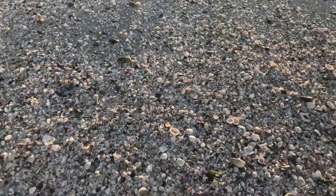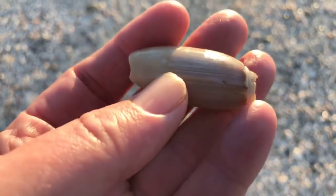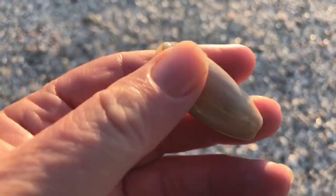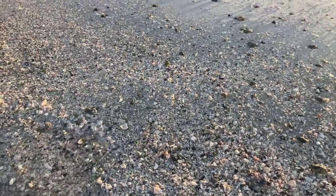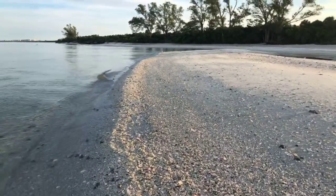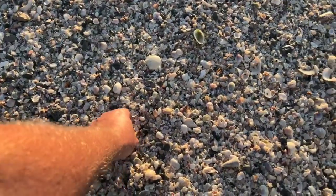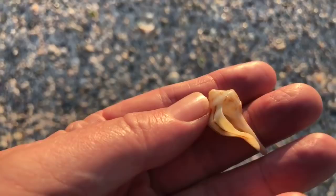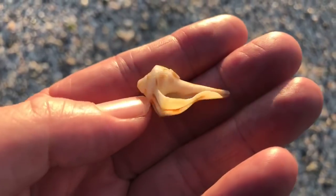There's a little olive shell down there. This one's missing the tip. An olive shell. It's like a little tiny whelk shell down there. Little baby. Yep. Little baby lightning whelk. Nice little shell there. Little baby lightning whelk.